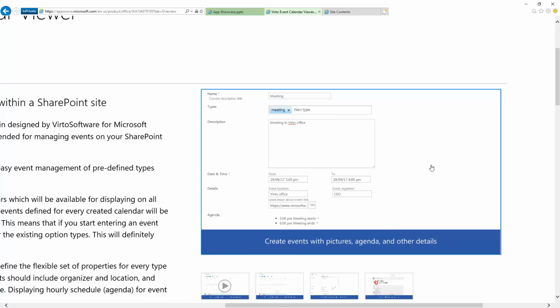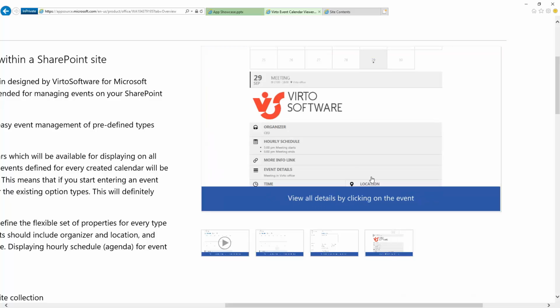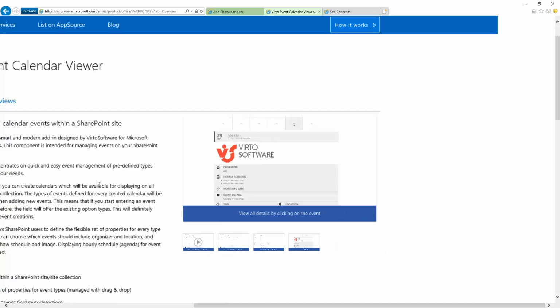We go to the next one. It shows you how you can create, looks like you can create a calendar, add the types in. No, this is an event, excuse me. So you can put the details, and we'll try that and see what it's like. You can put pictures, etc. So they're showing here, if you click on an event, like on the 29th, it pops up, shows you some details. So let's go ahead and see how intuitive this is.